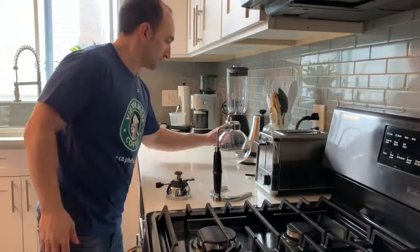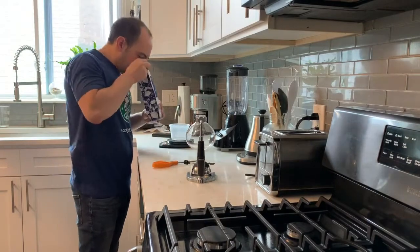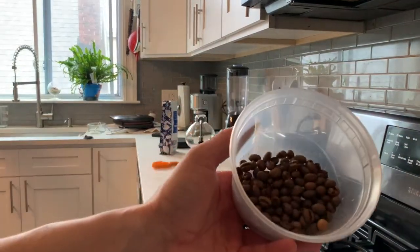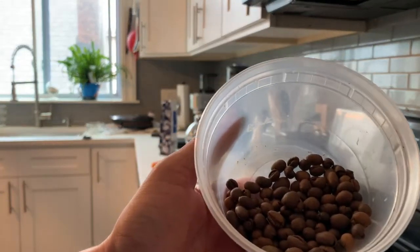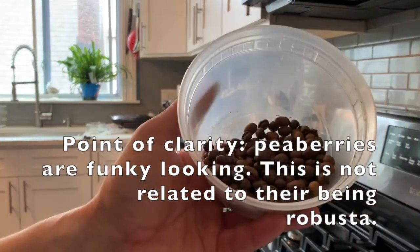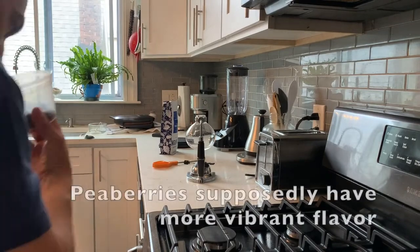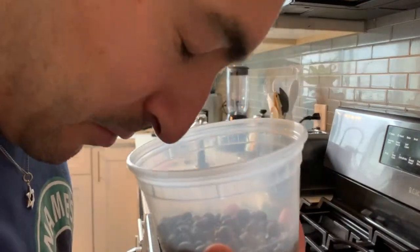Just to give it a thoroughly fair weighing, I'm going to brew it on the siphon brewer, and we're going to see what it tastes like. So here's what the beans look like. They're kind of a bit odd looking. They definitely look different. They look kind of bigger. The smell is, I'd say, less pleasant than what I'm accustomed to.